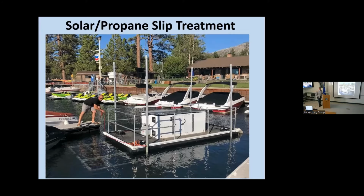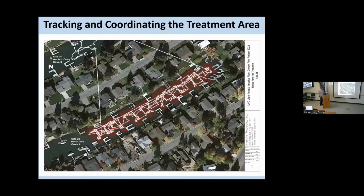And that worked really well this year, especially with the low water. If you've been to Tahoe, we've lost a lot. So we had a really hard time treating a lot of these areas this year because of the low water.